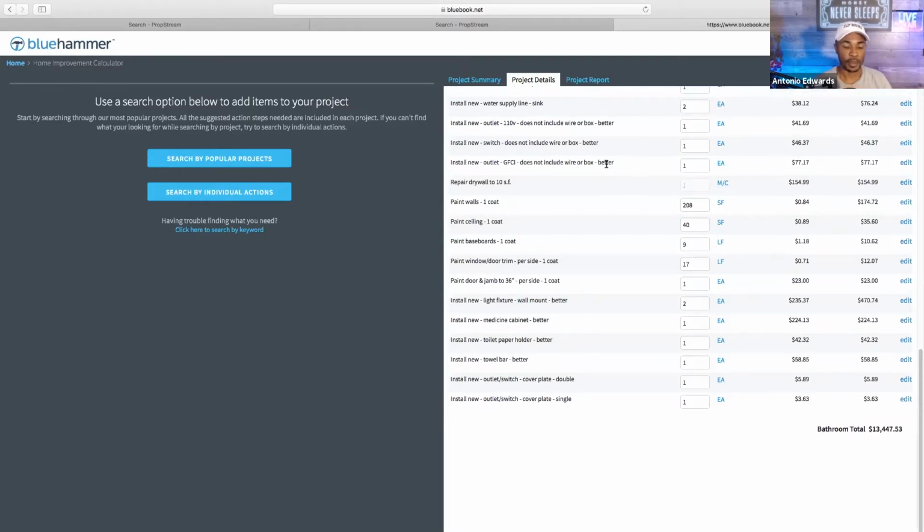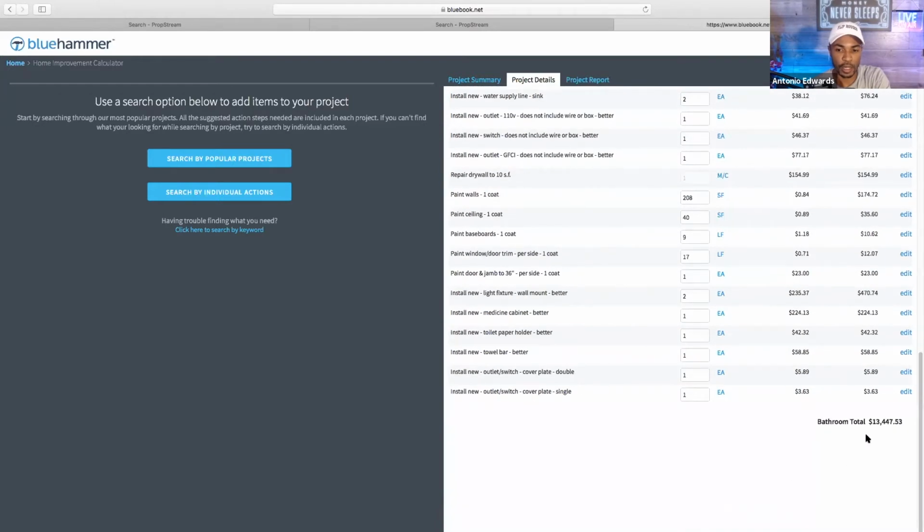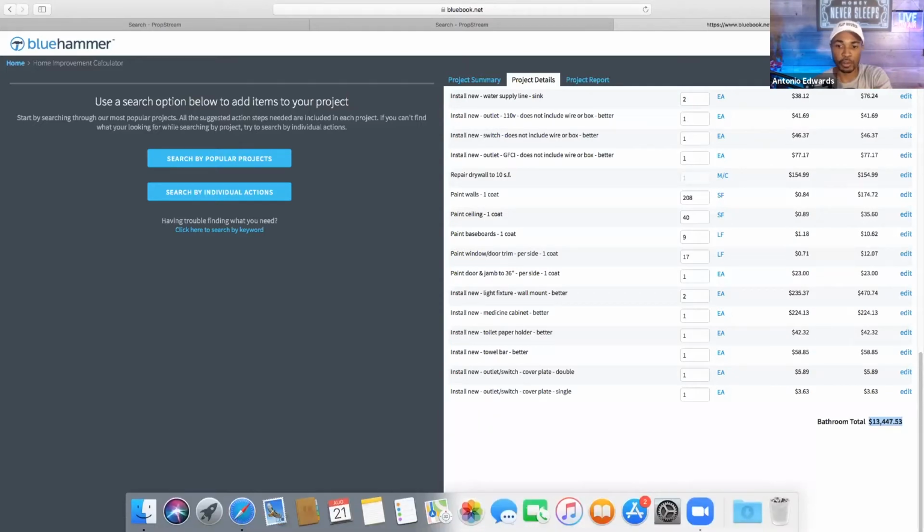But anyway, because of this price, this 13, can you scroll down to that price a little bit? So $13,000, that's the average price of what a bathroom costs in that neighborhood. That lets me know that's a retail price. Now, we know investors, our cash buyers, aren't paying $13,000 for a bathroom. So what I'll do, I'll look at this number in Blue Hammer and chop that in half.